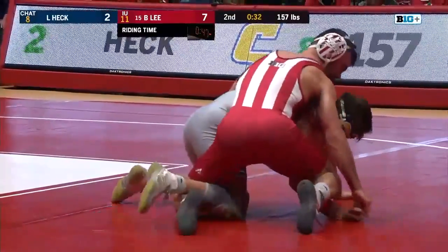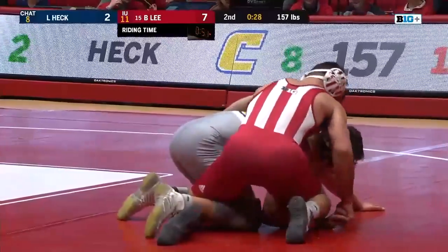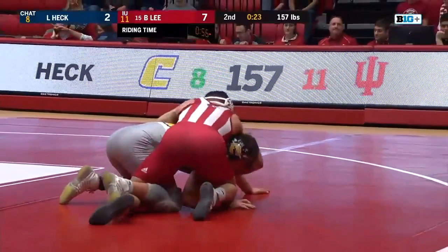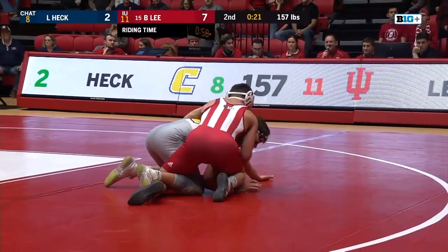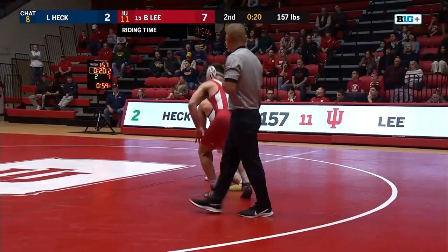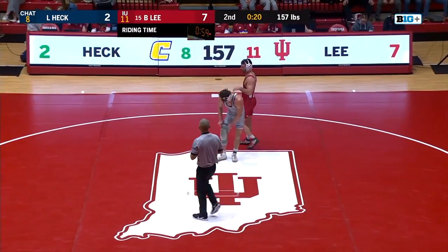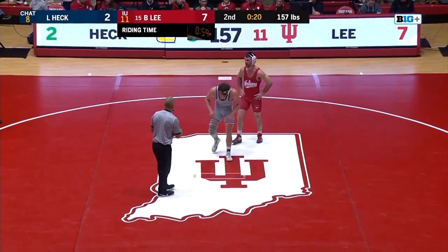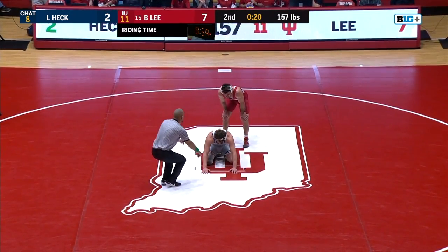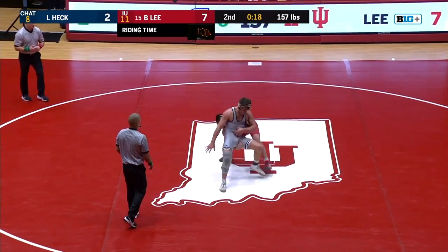Trying to finish the period on top. 30 seconds left, period 2, 157. Lee 7, Heck 2. If you're just joining us, it was an electric start for the Hoosiers with a Blaine Frazier pin at 125. It was Chattanooga that responded with a 9-8 decision from one of their guys, Blake Borman, one of their main guys. Isaiah Poe made it 2 straight for the Mocs. He won an 18-0 tech fall over Cole Rimrev. And then Graham Rooks responded with a tech fall of his own, 19-4 over Matthew Williams.